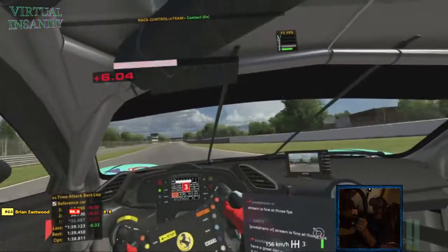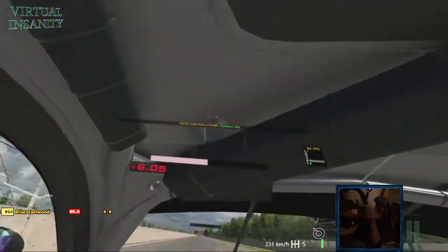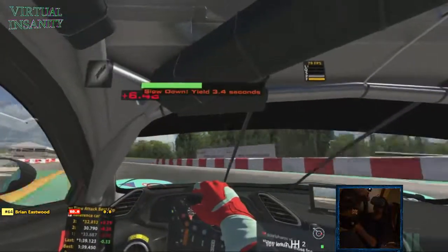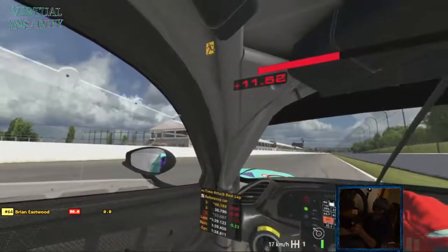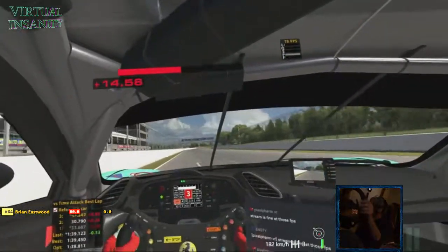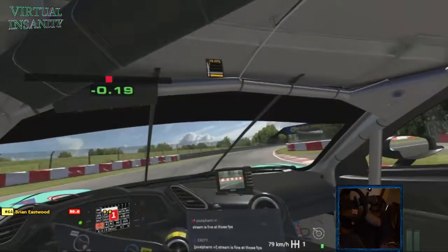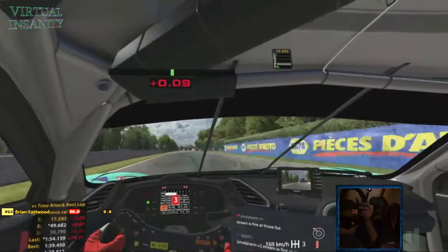So in a race, if you smack a wall or something, I hope it doesn't penalise you like this. Just gives you a bit of damage. Make it a bit silly, unless you cut the track, obviously. I did it again. Okay, stop, stop, stop. You bloody idiot. Oh fuck.